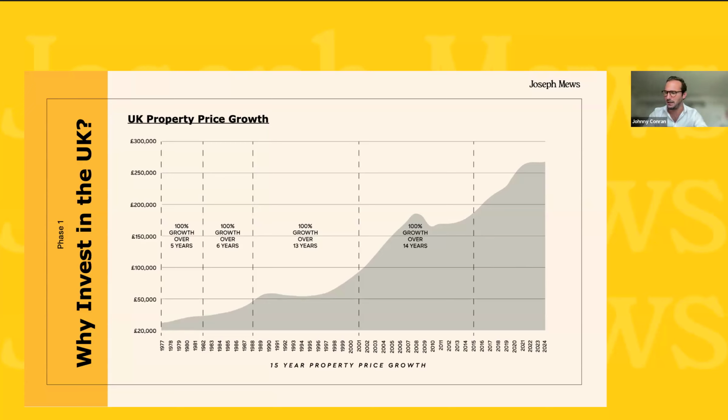The media had told us it was going to be doom and gloom at one point. Property prices were going to slash. No one's going to rent property. Of course they are, and the reason is that there's an undersupply in the UK. There is not enough property. It's a growing population and it's getting worse.